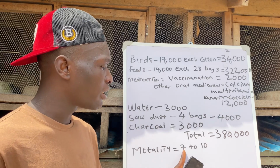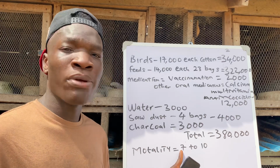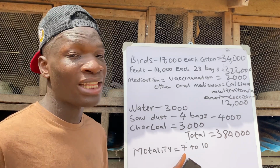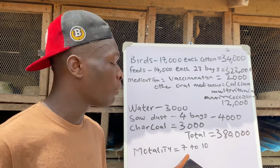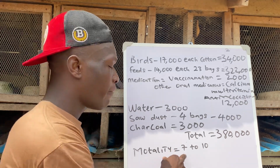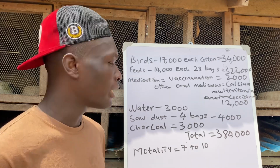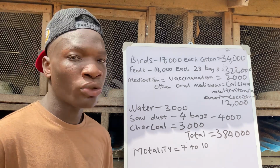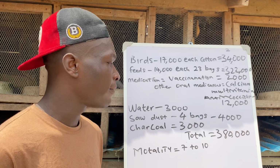So mortalities are going to be like 7 to 10 mortalities, but it's not supposed to be high like this. But I'm just doing this because in case you are a starter, you don't really know them very well, in case you lose more than you are supposed to. But normally it's not supposed to even be up to 7. At least 5 should be the mortality, but I'm just doing 7 to 10 in case you are just starting up. Okay, so 7 to 10 mortality out of the 100 chicks you bought. So you are going to be having 90 left.